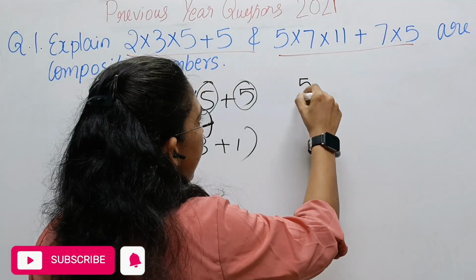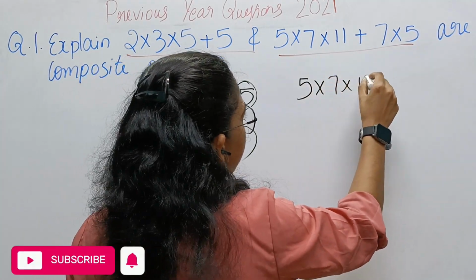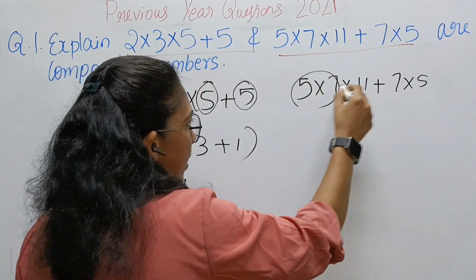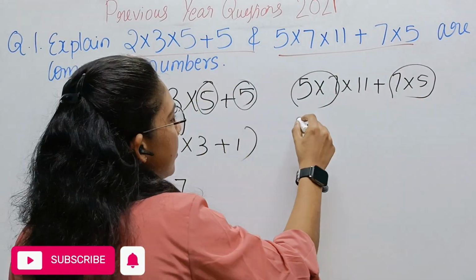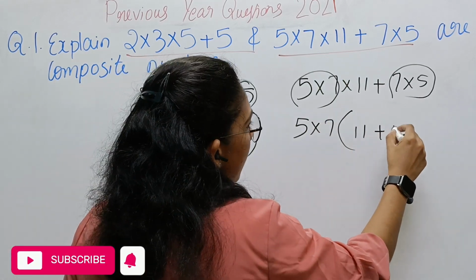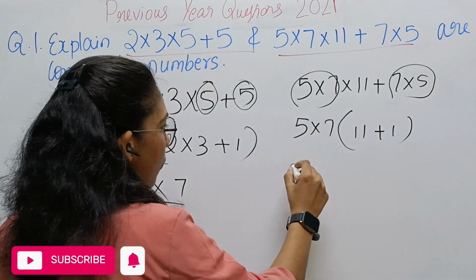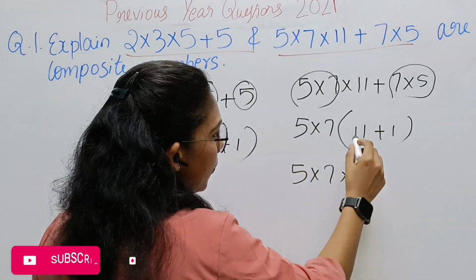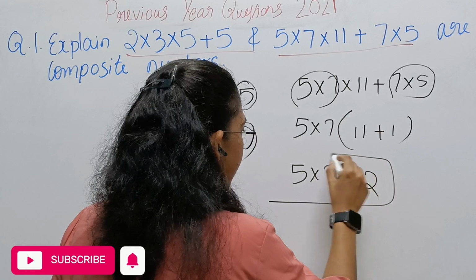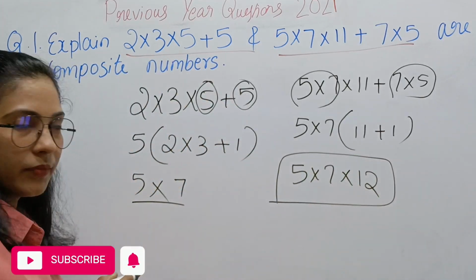And the second number is 5 times 7 times 11 plus 7 times 5. See, 5 times 7 is common in both the terms. So now let's take it outside and the remaining terms are 11 plus 1. So 5 times 7 into (11 plus 1) is 12. So this is the other number.